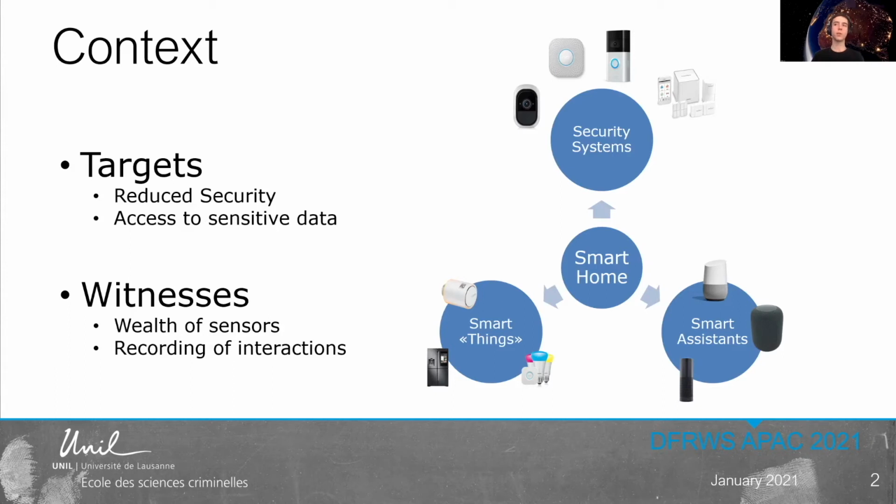IoT devices can broadly be divided into industrial IoT devices and smart home IoT devices. We'll focus on smart home IoT devices, which are an ever-growing market composed of multiple segments: security systems, smart things, and smart assistants, which often interact with each other directly or through cloud services. IoT devices can be direct targets due to reduced security implementations and access to sensitive data. At the same time, they can be digital witnesses, as extended data is collected by these devices about their surroundings and the interaction with the users, in order to provide the needed functionality. We'll focus on this aspect.